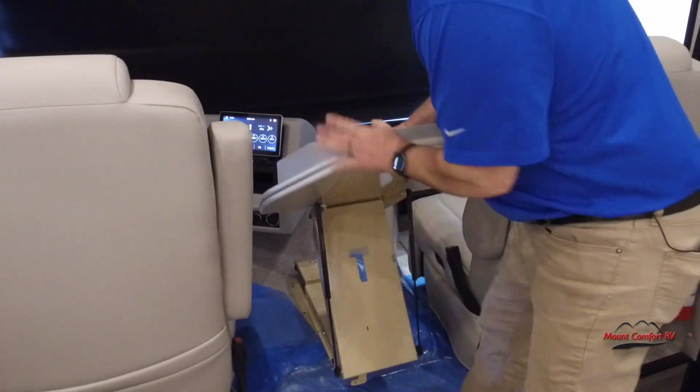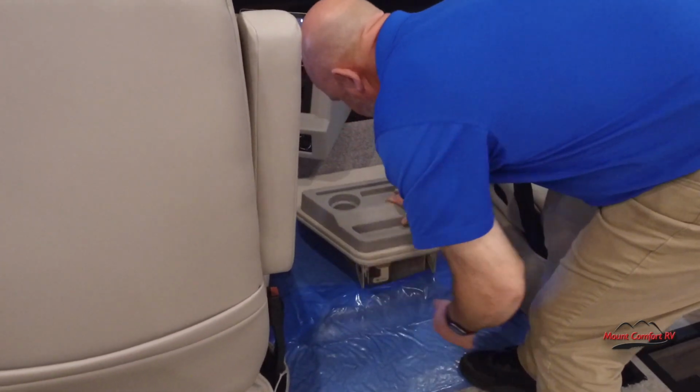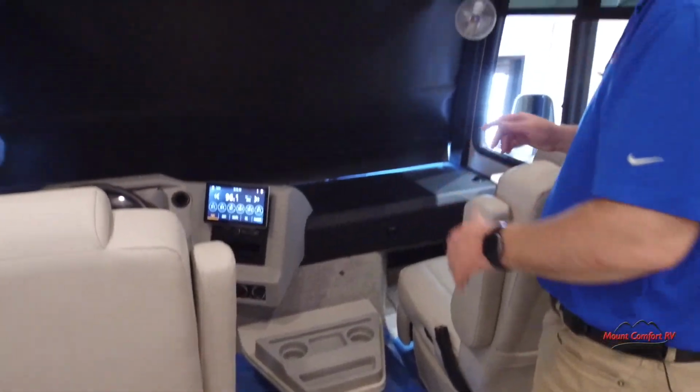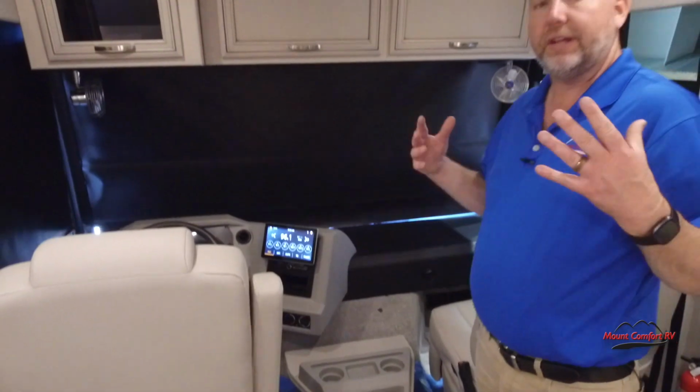When you're done with it, you just push it down, hit the little release right here, and it locks back in place, and it gets you 2 extra cup holders. So how great is that? All right, let's get into the living area here.